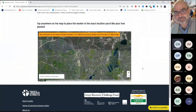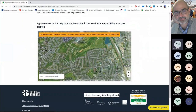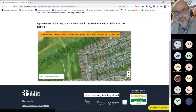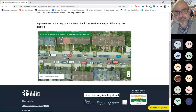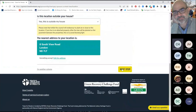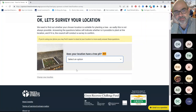So if I met a fantastic couple who were living just south of Alexandra Park on Southview Road, I'll show you what they would have done. They could have just put the postcode in, but I can actually pan in on the map. So they would have said, yeah, I live there. We pull up the address, so confirm that. And then we ask them some questions about that location. So is there a tree pit there? There was not.